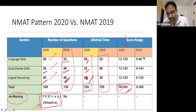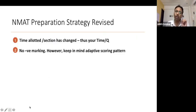If you notice, last year the language paper was 96, 144, 120. That will now get rationalized because all of them are 120, 120 and 120. Fair enough. This is very important to notice: while there is no negative marking directly, there is no real negative marking, it is completely an adaptive pattern.